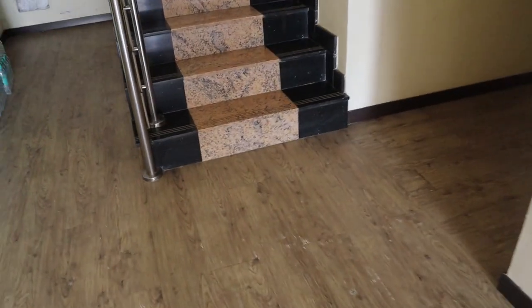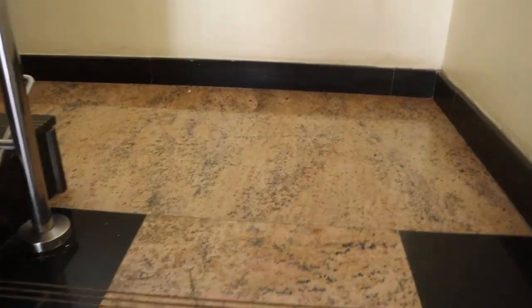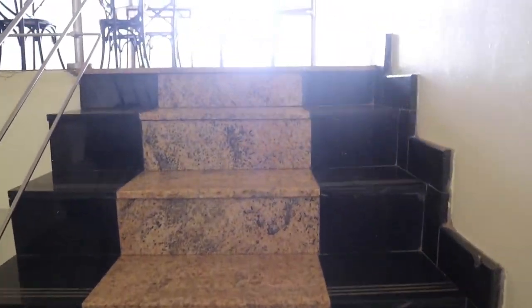Okay, the reception area was just that. I started recording from the stairs because our room was upstairs, and I wanted to show you guys the balcony area. It's a bit of a lounge, but also like a balcony area. So here it is.